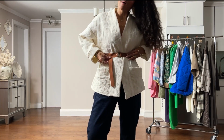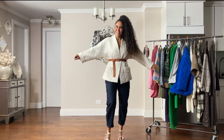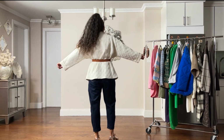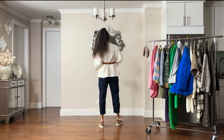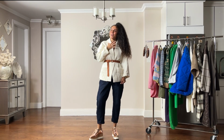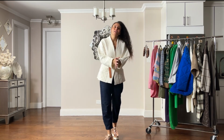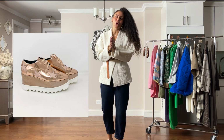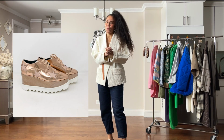It comes with this belt. I've looped it over. I love the kimono sleeves. I think it's quite fun and exquisite. You can dress her up or down. I love this tan with this cream ivory. It is so rich and so classy. On my feet, I am wearing an oldie but goodie Stella McCartney platform in the rose gold. These shoes are quite a classic.